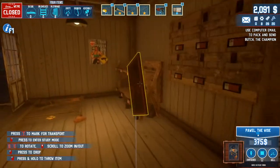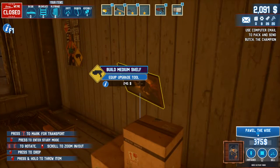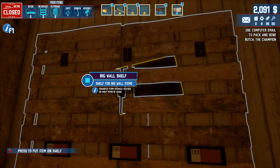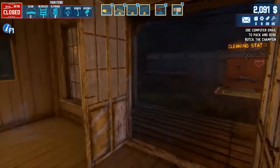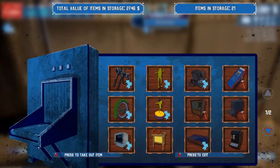Wall big! What am I saying? It's like, this is a big wall item though. Do I have any big wall things here? Big wall items. Yay, look at that beautiful picture. Everybody's gonna love my shop so much. What else?